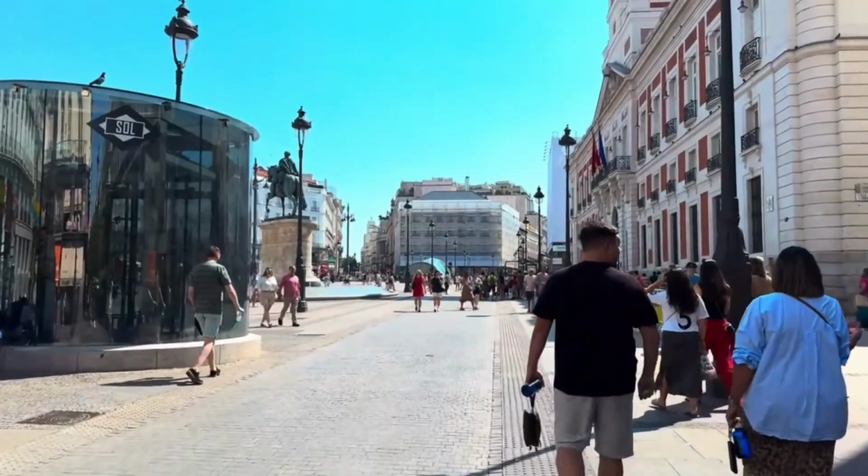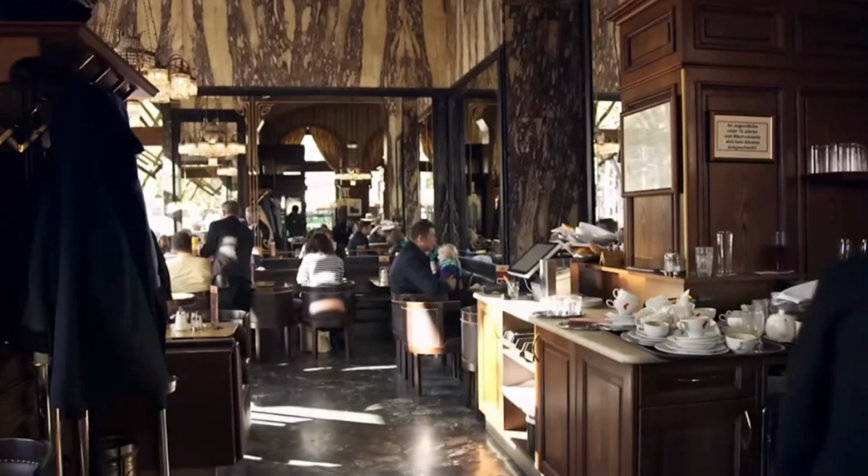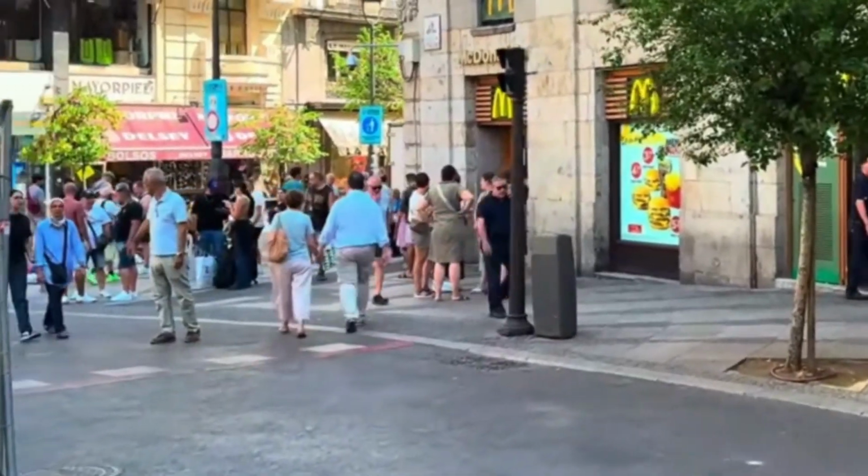Imagine strolling through the vibrant streets of Madrid. The air buzzes with the hum of conversations as locals and tourists mingle in bustling cafes. Every corner reveals a new scene of life and culture.